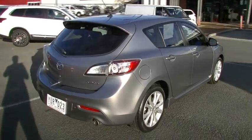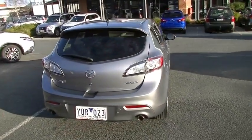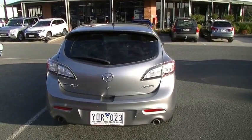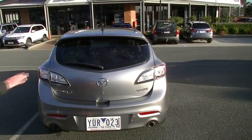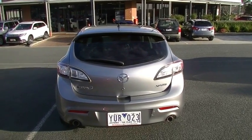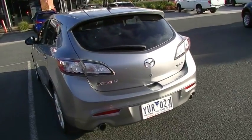As we come around to the rear of the car, a few things to take note of. All of the beautiful chrome badging, the clear tail lights. Does have a spoiler on the hatch as well. Notice our small little black button just to release the hatch, which we'll touch on a little bit later. Twin chrome exhaust tips as well. Yeah, it gives it that classy look, the little Mazda.